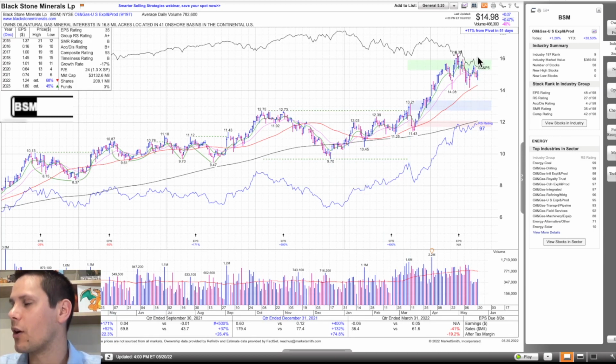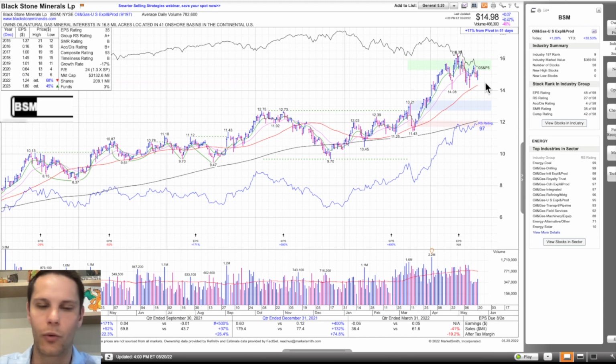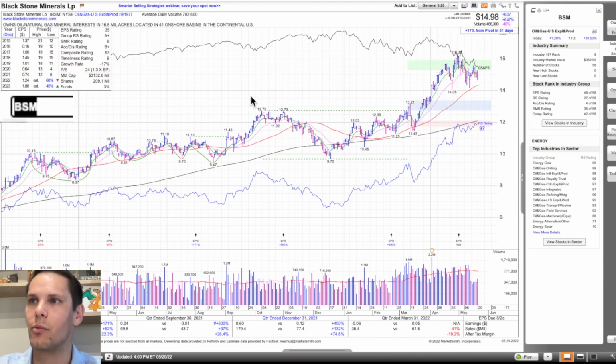So if the market continues to worsen next week and we pull back into the 50-day moving average, that'll be a really key area to hold. But we have a nice kind of downtrend line to work with. So breaking over Friday's high, 1529 is a potential entry point for BSM.